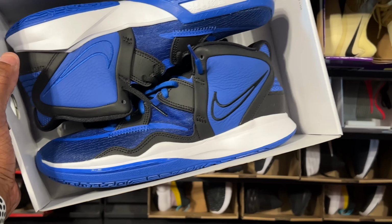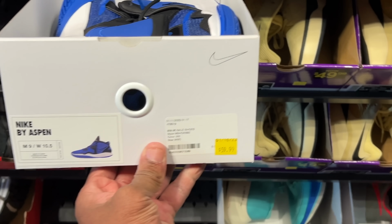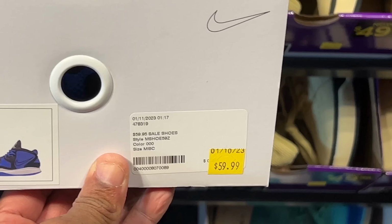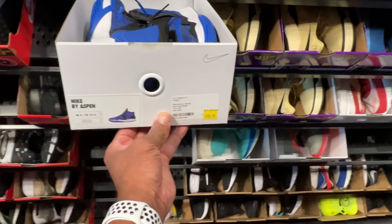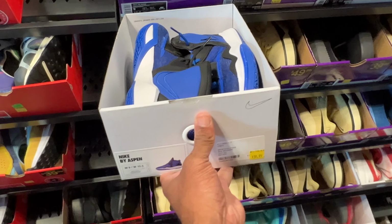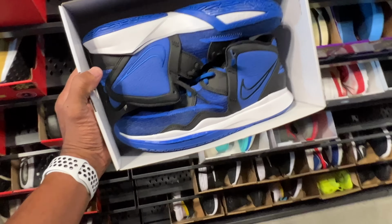More Kyrie IDs, man. This is like the raw colorway. Who made this? Aspen, for 60 beans. There we go. Aspen made these, bro. Not a bad price. I actually like these, size 9 men's.